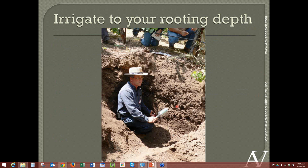But whatever the case is, I hear people saying we want to drive the roots down with irrigation. And that really doesn't work very well. It doesn't work well because when we irrigate with drip irrigation, and 99% of our vineyards are irrigated with drip irrigation, as good a system as your drip irrigation is, as good a tool as it is, it does not do a very good job driving water deep into the soil profile.